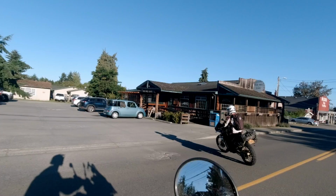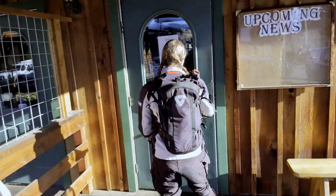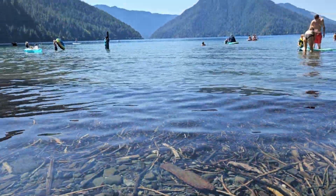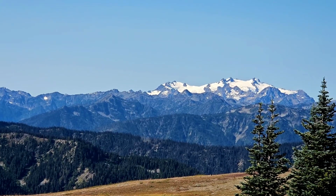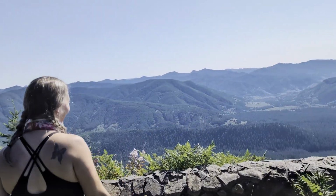Good morning from day 2 of our Grip Twister Olympic National Forest Tour. We're super excited. What are we doing today, Nathan? We're going to go ride the tracks. I know we're going to go to a beach, Hurricane Ridge, and then there's a lookout that has a weird name, Kolsch Nanitch or something like that.